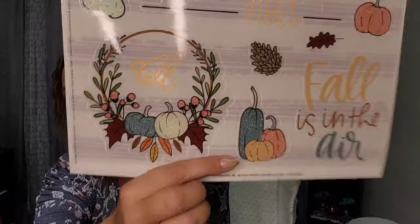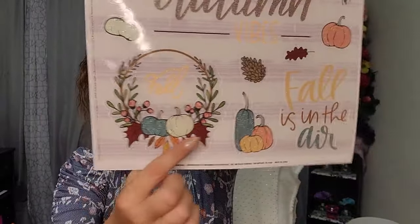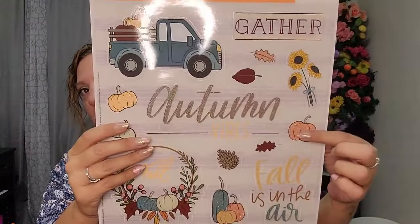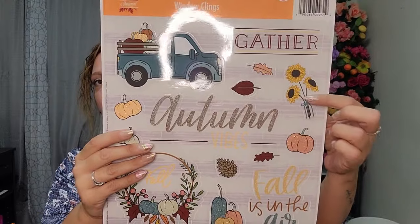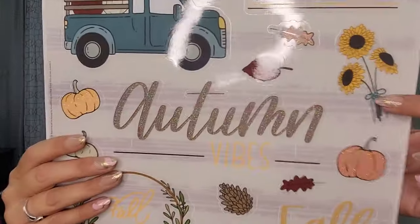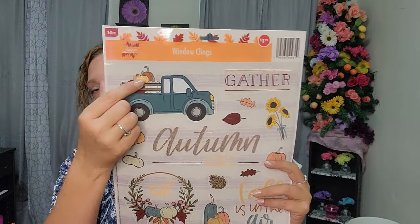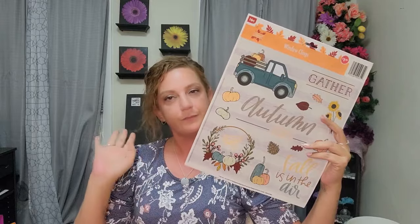Pretty much on all of them is a little glitter piece. Not every one of them, but look at these super cute glitter pumpkins. Then you have this wreath here and just the pumpkins are glitter, which is gorgeous. We have some sunflowers here and the only glitter part is this little bow that's tied around it. And then of course the truck, and we just have a glitter pumpkin in the truck. I love these. Love, love, love them. And I know that they're going to be phenomenal to use.